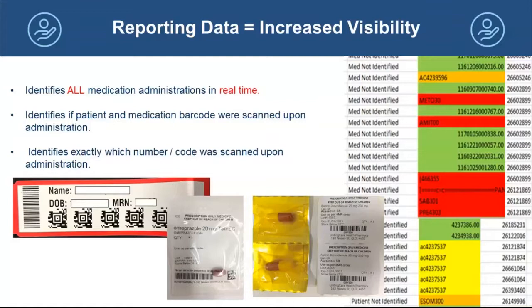I've included some pictures of what the nurses are actually scanning for visual reference. So that's a patient wristband on the left, and you can see there are two different kinds of barcodes on there. There are also a couple of pictures of the unit dose sachets and just a snip from the report that we look at. You can see the level of data that we're getting.